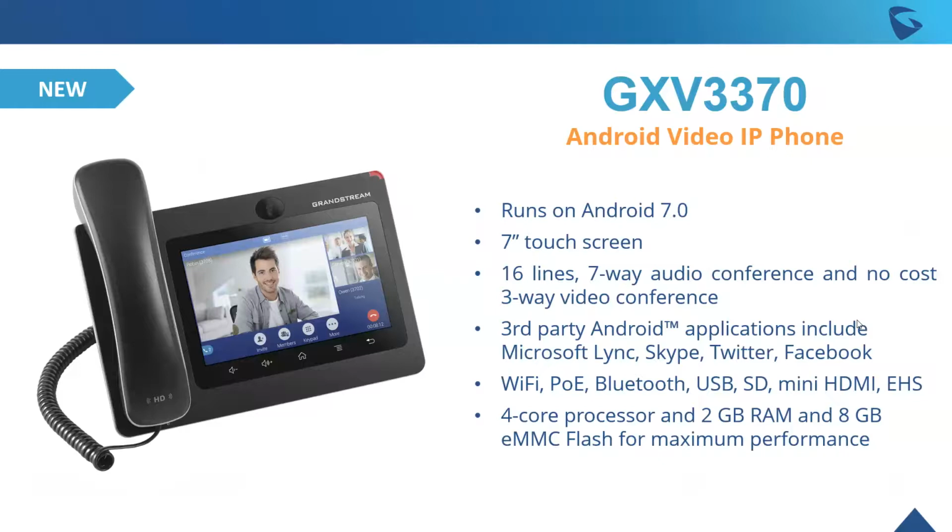You just have to download the Google Play Store through our Grandstream store and get up and going with that. Of course, it comes with Wi-Fi, PoE, Bluetooth, USB, SD, and mini HDMI slots, and EHS support. It has a 4-core processor, 2 gigabytes of RAM, and 8 gigabytes of flash memory for maximum performance. That's what's really driving the capabilities of this multimedia endpoint.